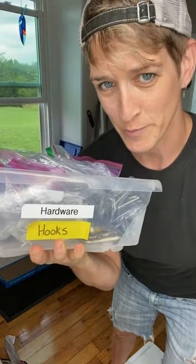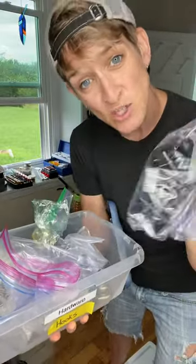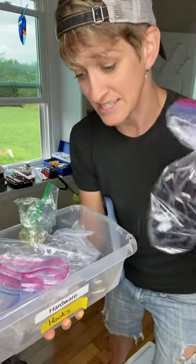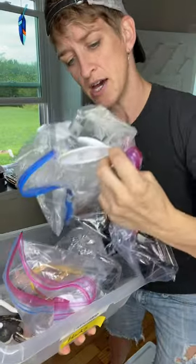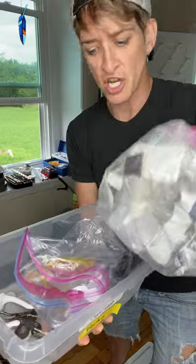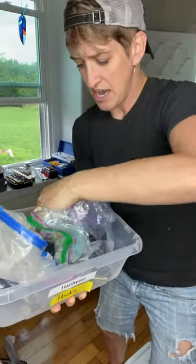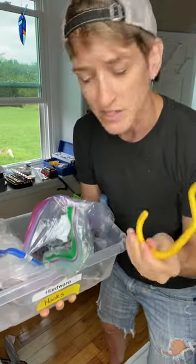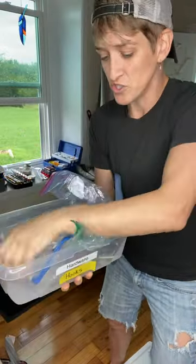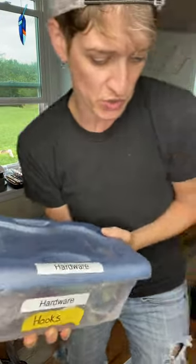Just wanted to show you my hardware and hooks box. I've got backup binder clips. I use these a lot for organizing clients and just around the house. I've got command strips and Velcro, suction cups, magnets, hooks. I've got things like these big utility ones. Love these to hang your bike in the garage. I'm always using and looking for stuff like this, so it's really nice to have it on hand. Just wanted to show you that. Okay.